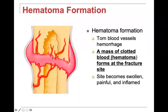Here is where the bone breaks, and you can see that the blood vessels are ruptured here. And when that happens, you get a clotting of blood. And this is painful. I can tell you the only bone injury I had was maybe 20 years ago.